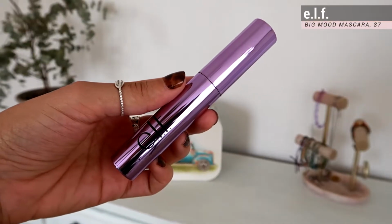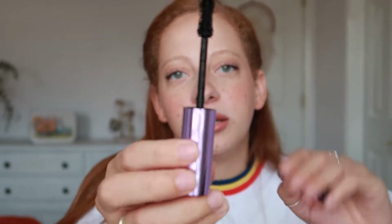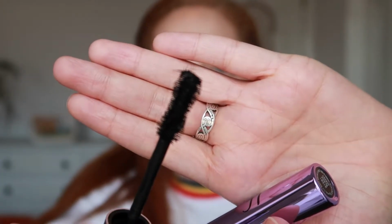So coming in at number 8 is the e.l.f. Big Mood Mascara. I just realized how light this is. Especially compared to the BFF mascara, this weighs like 2 pounds, I swear. With the e.l.f. Big Mood Mascara, no, it just didn't wow me. And again, it has that kind of wand that already has clumped up quite a bit.